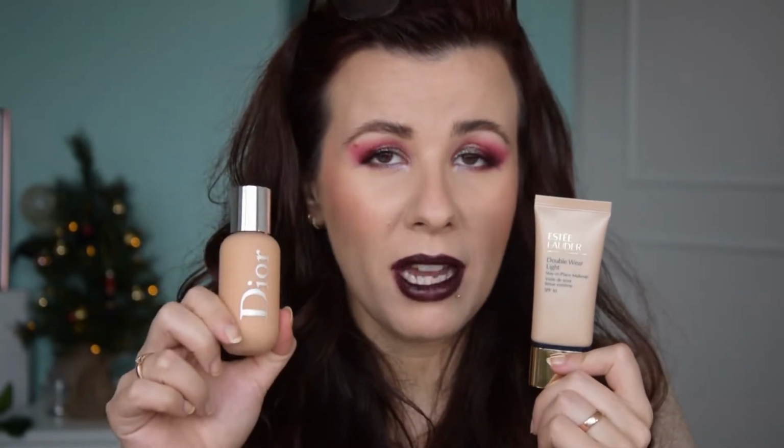I actually didn't use it as much as I would have liked to this year because, as you can tell from the color, this is my summer shade, and in summer we didn't really go anywhere. I didn't wear foundation, so that was a little bit sad, but I still really love both of these foundations. I can still recommend them wholeheartedly.